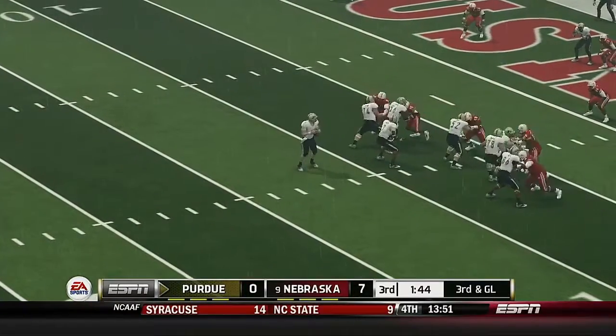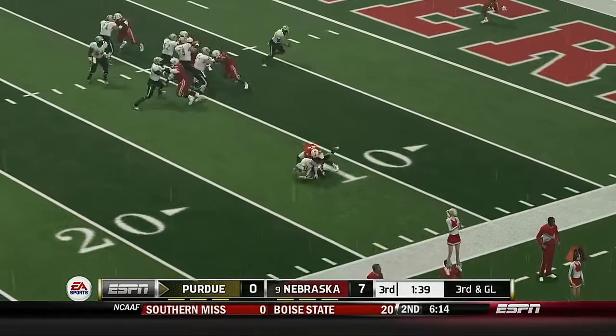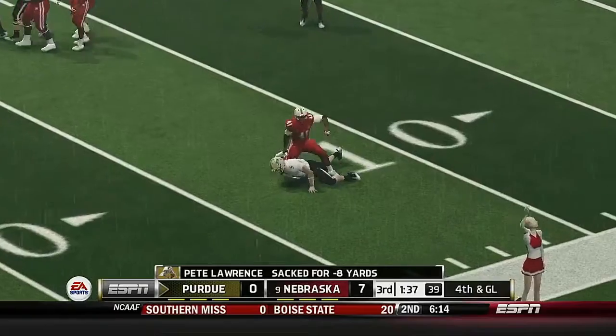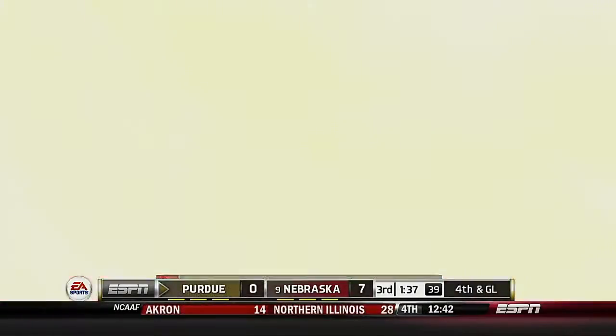Fakes to the back. And he's got all the time in the world. He's going to try and scramble. That's a great tackle at the 12. That brings us fourth and goal.